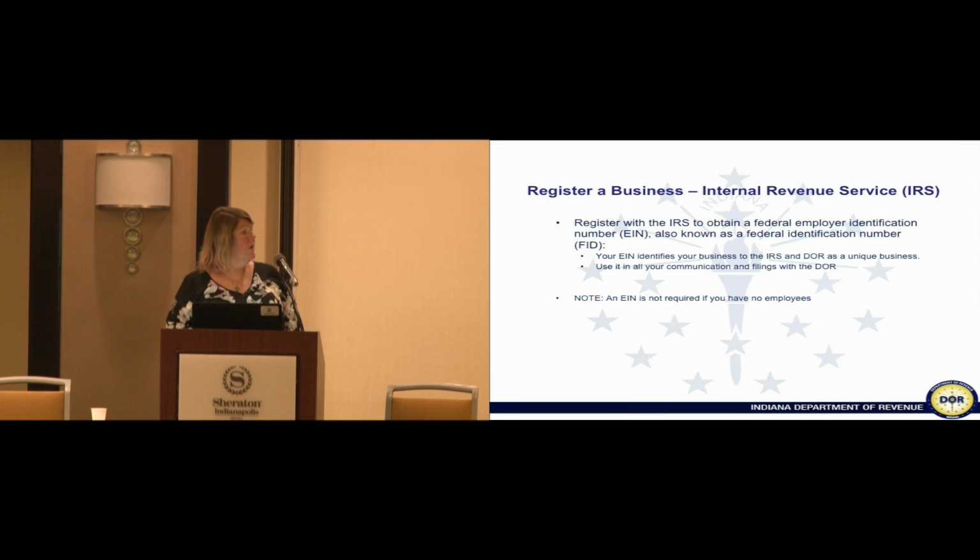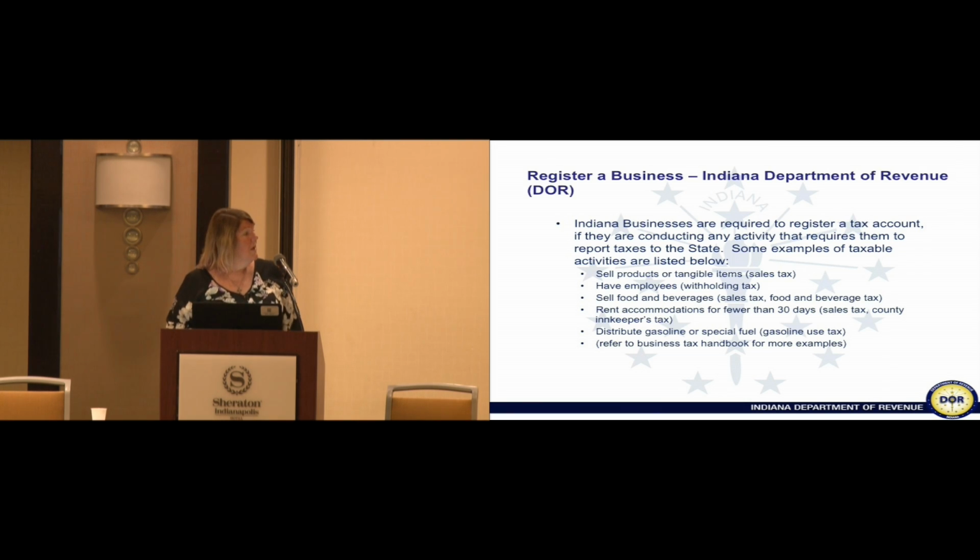So basically, when a business goes to register or creates, they need to make sure whether they need an IRS EIN number. You may or may not. If you don't have any employees, then you're really not required to have one unless you are a corporation or partnership. What you do with Indiana is we do require that you register for sales and withholding or any of those other little tax types that go along with the sales tax. And how you do that is you fill out a BT1, business tax application.